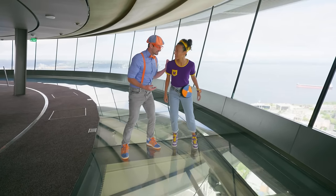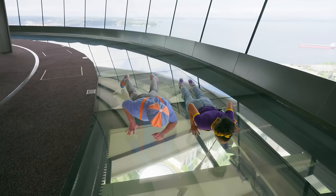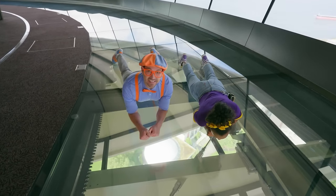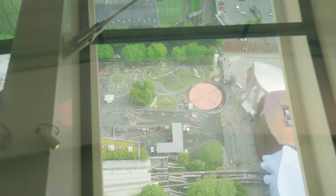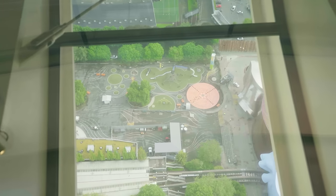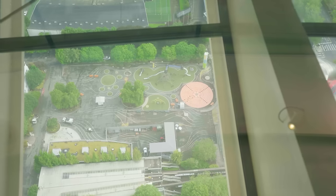Shall we lay down? Oh, good idea. Whoa. Wow, they look like ants, but they're actually people. Yeah, it's so teeny tiny. Whoa. Hello. Hey. Wait a second. Mika, do you see what I see?